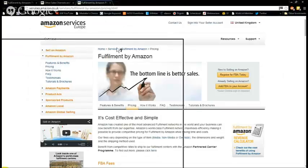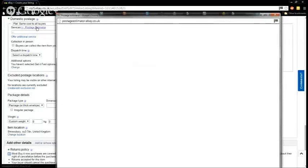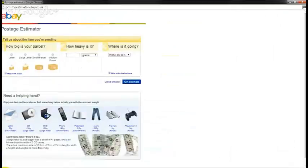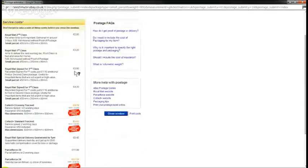Now, with eBay, on your postage side of things, when you're listing an item, you have the opportunity to use their postage estimator. Let's go back to parcel2go.com. They are using data from a company like that that is putting their prices in. So let's say you have a small packet, and it's going to be 800 grams. You're posting it within the UK. eBay give you this little tool that will tell you roughly what the price is going to be to send it, and it'll tell you what service you can be using.